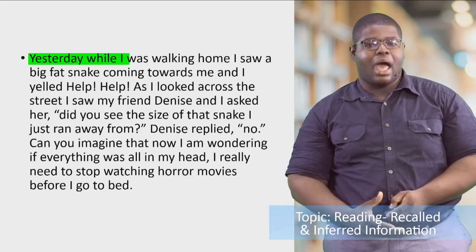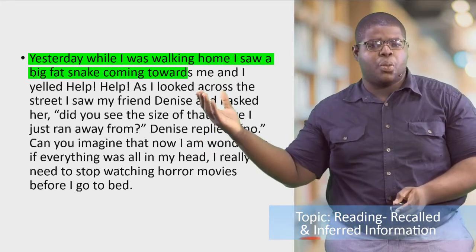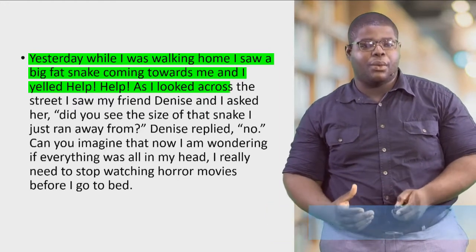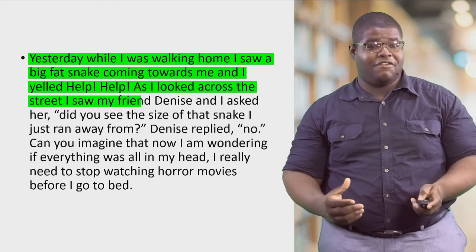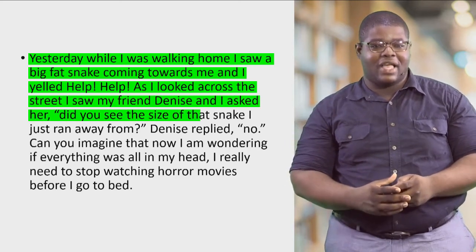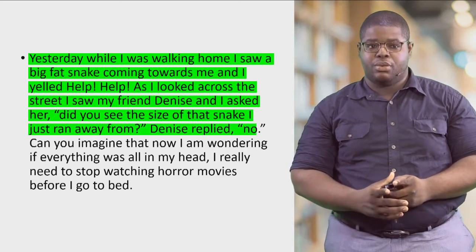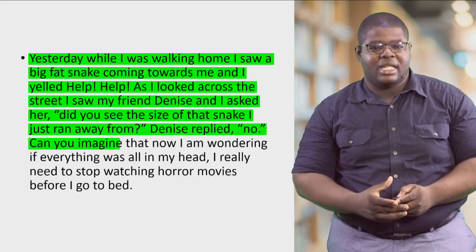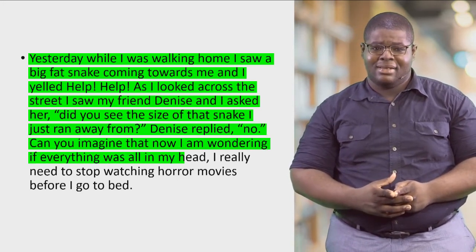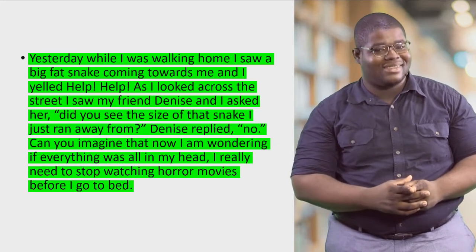Yesterday, while I was walking home, I saw a big fat snake coming towards me. And I yelled, help, help! As I looked across the street, I saw my friend Denise. And I asked her, did you see the size of that snake I just ran away from? Denise replied, no. Can you imagine that now I'm wondering if everything was all in my head? I really need to stop watching horror movies before I go to bed.